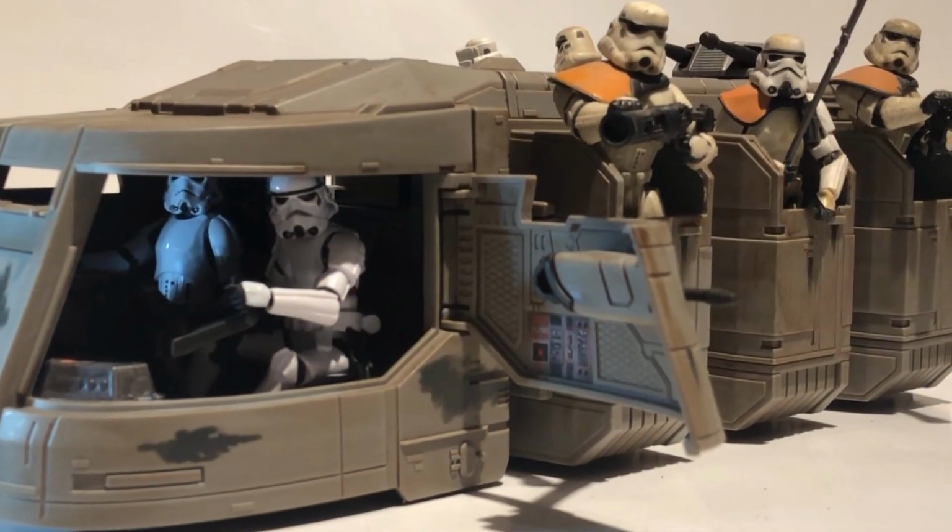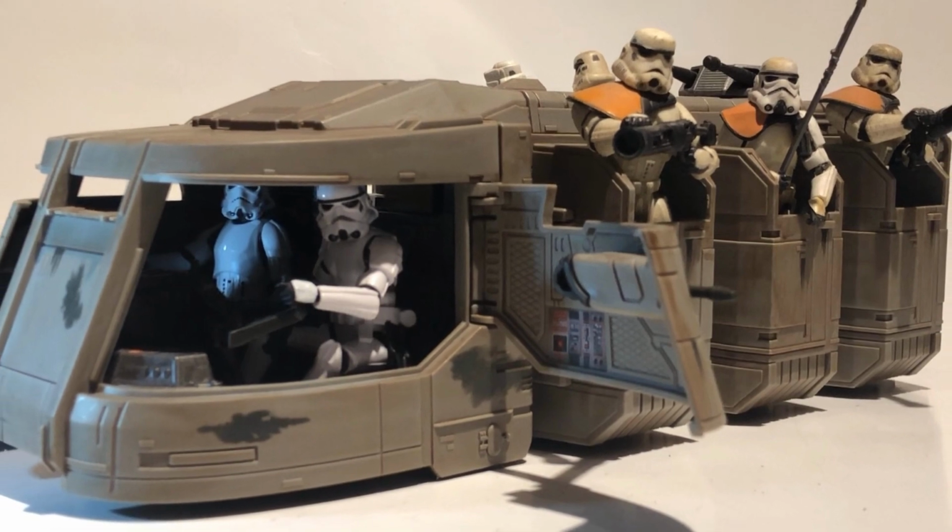Thank you, Hasbro, for giving honor to Kenner and this amazing vehicle.